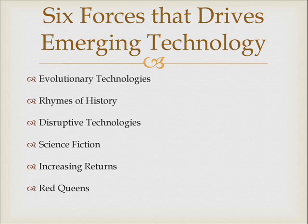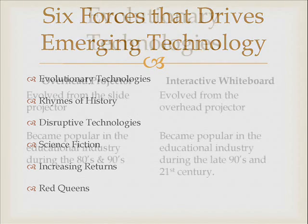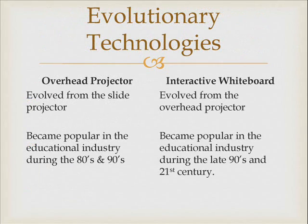There are 6 forces that drive emerging technology. In the following slides, you will learn more about these 6 forces and how these forces affect the overhead projector and the interactive whiteboard.